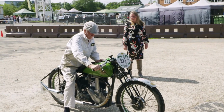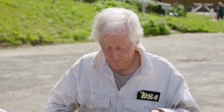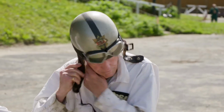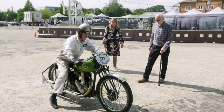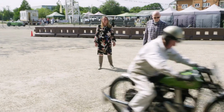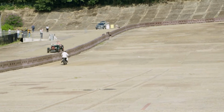George spent years of his life building this incredible replica, so to hear it roar into life again after 2 years apart is a special moment. Absolutely lovely, yeah. I mean, very good. Yeah, I can't hear very much, but yeah, it's great. What a lovely sound, eh? Yeah, it smells amazing as well, doesn't it?